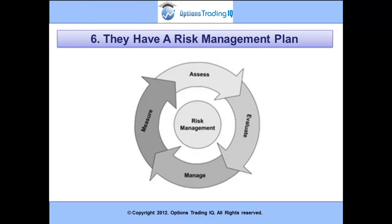So number 6, they have a risk management plan, and this is a very, very detailed risk management plan on when they're going to be cutting losses, how much capital they're going to be risking per trade, what sectors they're going to be trading in, how many trades they're going to have on at a particular time, all sorts of risk profile information. They have a detailed plan that helps guide their investing and their trading decisions.